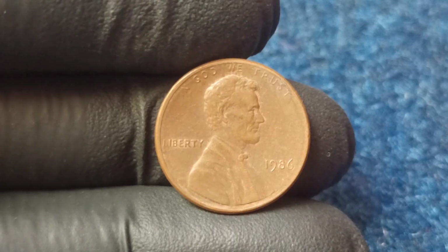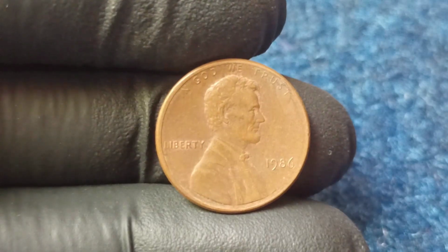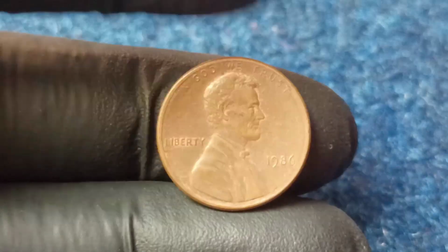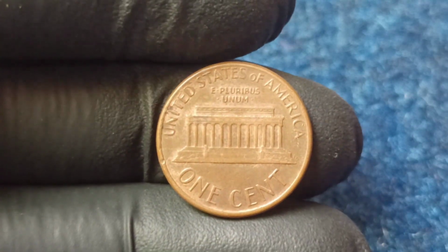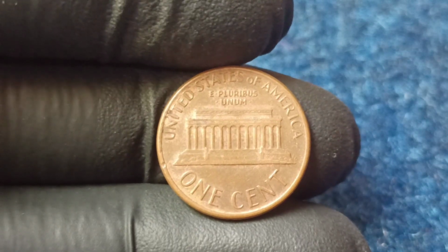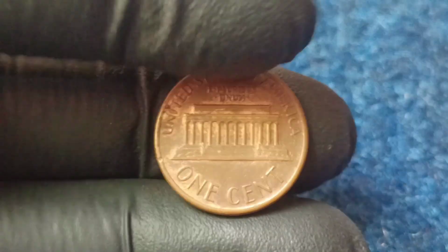And when you combine this with other errors like broad strikes where the coin is flattened and spread out beyond its intended rim, or clipped planchets where part of the coin is missing due to the blank being cut incorrectly, you start to see how 1986 produced some extraordinary specimens that keep collectors on the hunt.